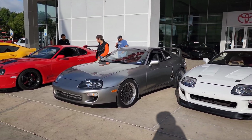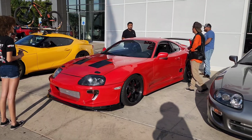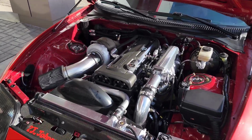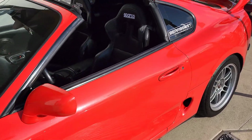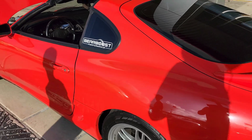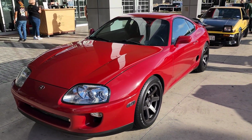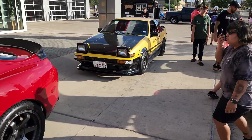Lots of them, lots of them. Supra gang. I like this red one. Sorry about the music, guys. I'm like right next to the speaker, but I just wanted to get a shot of this one. It looks really clean. And then there was another one right here next to it too. I wanted to get a shot of this one too. And then this one back here.